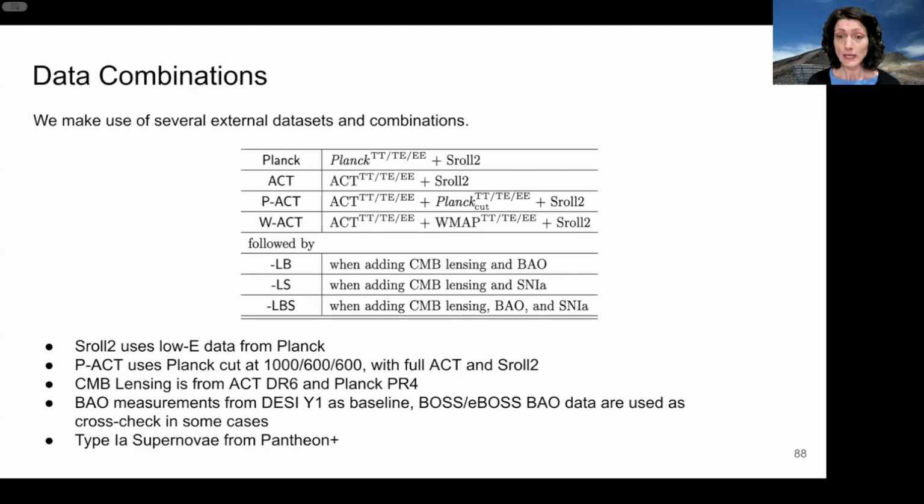When we combine with Planck, we actually cut some of the scales in Planck to avoid overlap, and we consider only scales from Planck below 1,000 in temperature and 600 in polarization. In that way, we are minimizing the correlation between the two experiments. We have done some tests, however, changing this cut to different multipoles or even double counting information, and it has very little impact.